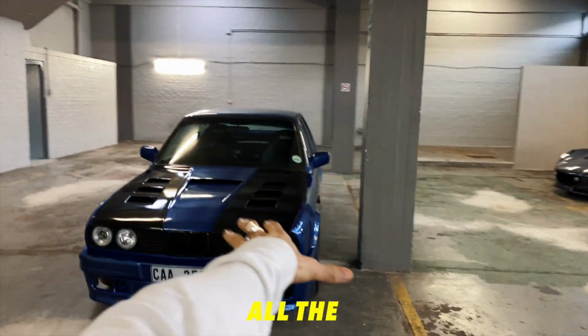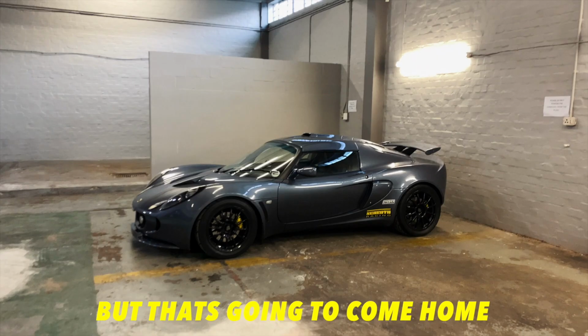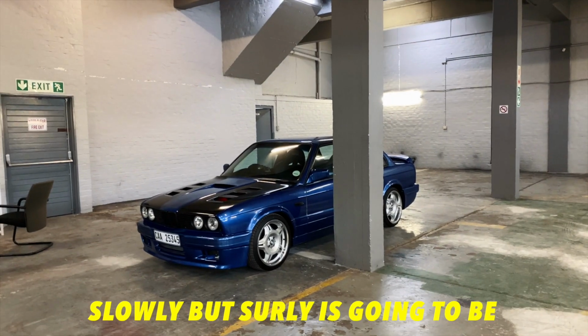Look, yeah, I wanted to show you all the cars. It's gonna be filled up so good. We have the Exige S chilling right here, but that's gonna come home. Everything around here has not been really touched. Still gotta paint everything. There's so much work to be done here, but slowly but surely it's gonna be very, very good.